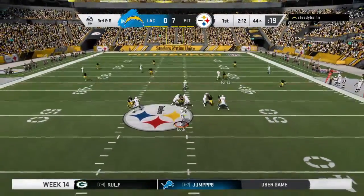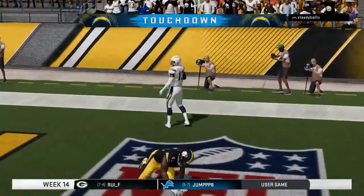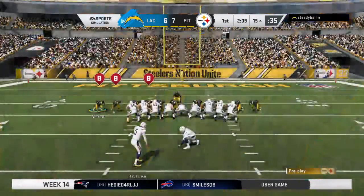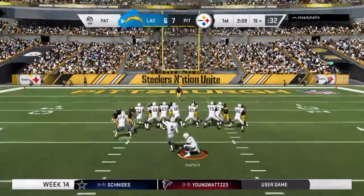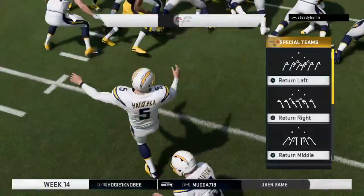Throwing his way, Locke on third down. He wants it all for the end zone. And this will be caught in the end zone for a Chargers touchdown. Odell Beckham with a lucky number 13 touchdowns now on the year, as his guys are on the board here in this first quarter. Hauschka with the extra point, and we are tied at 7.